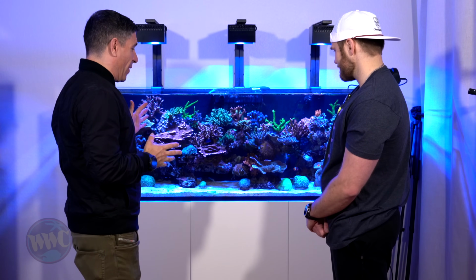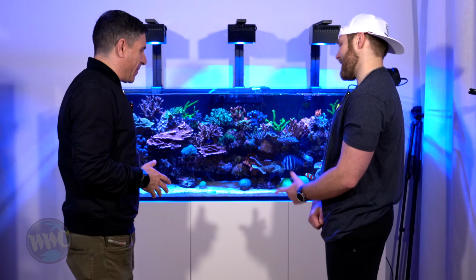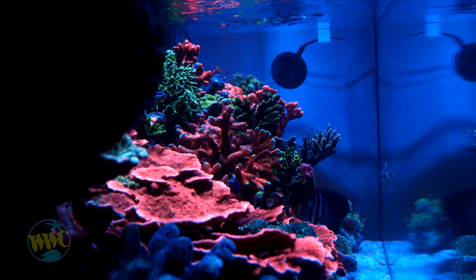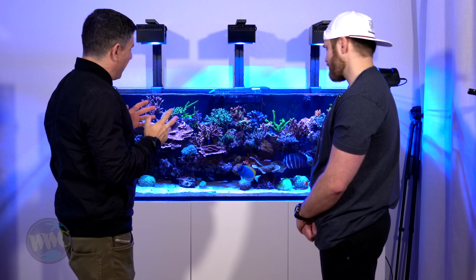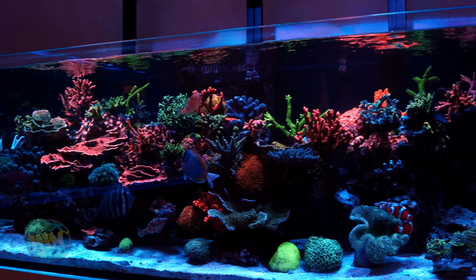Based on what I'm seeing so far, I think I'm gonna put you in the meticulous club, but I haven't seen the bottom yet. Most of the time, that's the most important part, but we'll get into that in a minute. Let's just start with the inside of the tank. This is so different than what I've seen before. You have a lot of common SPS corals that are known for growing, and they look spectacular together.